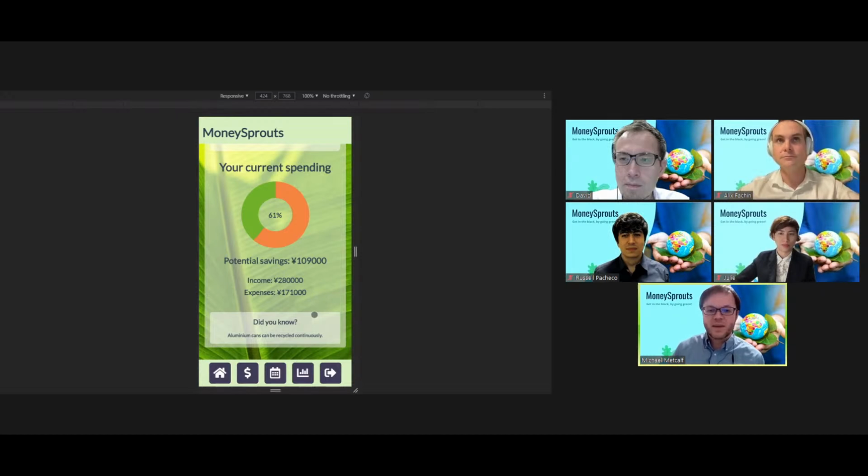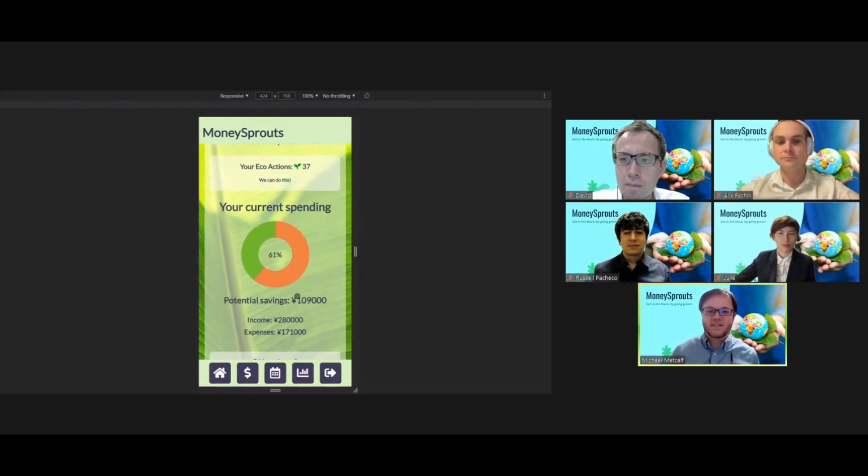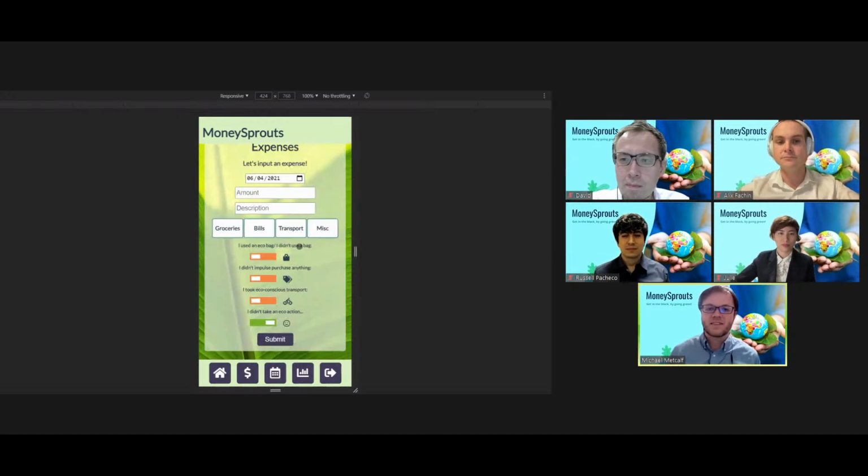This teaches me something about the environment. In this case, aluminum cans can be recycled continuously. That's good to know. So now I'm at the grocery store and I've just checked out, and I think I want to input an expense.